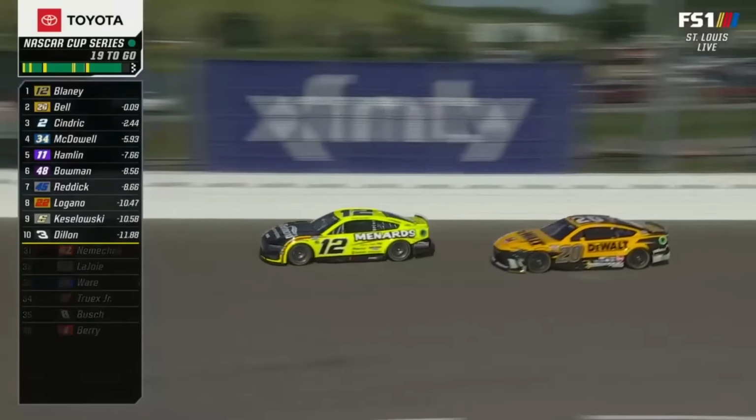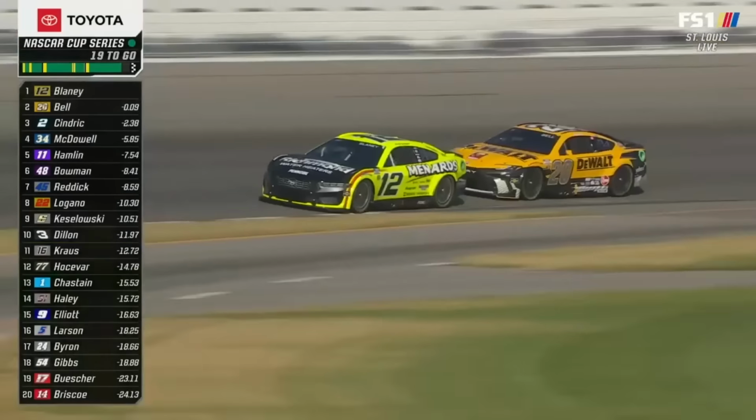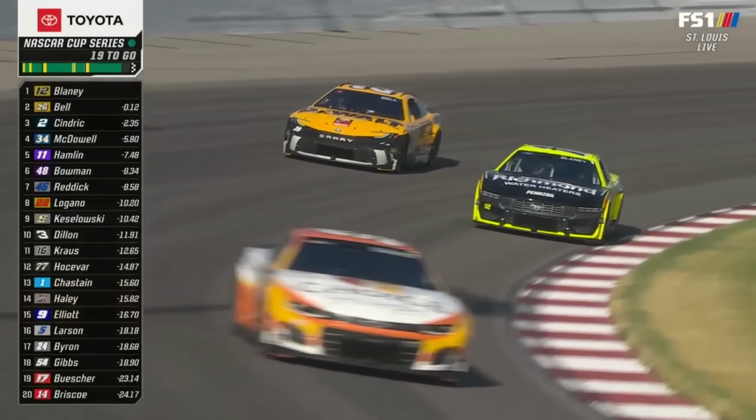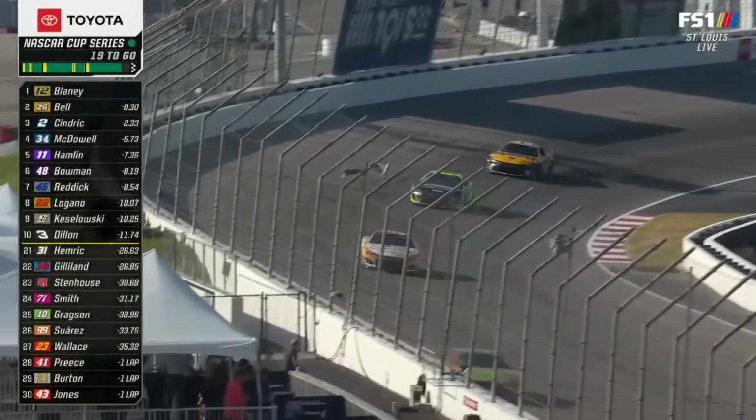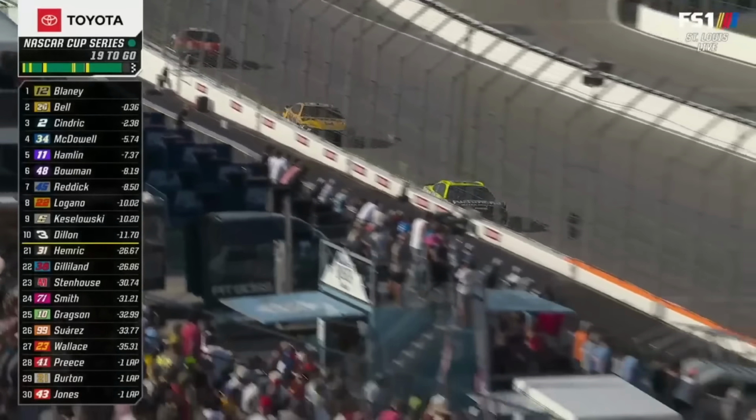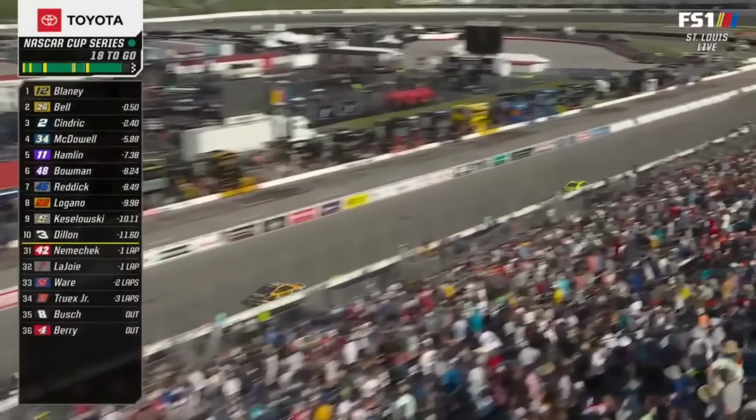It's them lappers. Suarez is vying for position. That's what I was saying. Look at that. Blocked him off. Took air off of him. That thing's going to shoot up the track. Well, fantastic racing out of these leaders. Good show. That's that cat and mouse game that we talk about. He was not expecting Ryan Blaney to go to the bottom of the racetrack, and you see what it does to the front of the car.